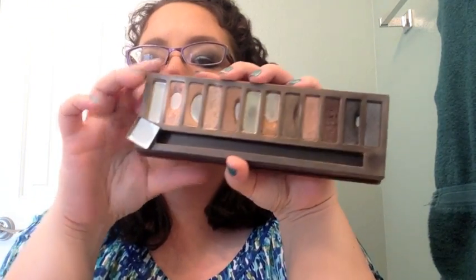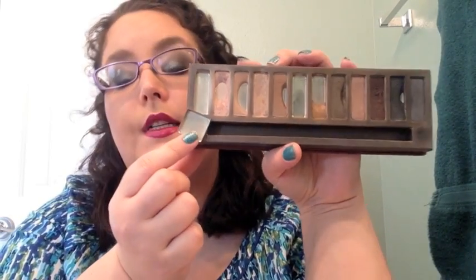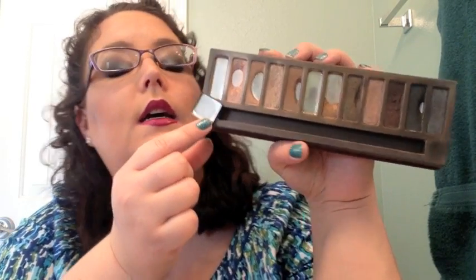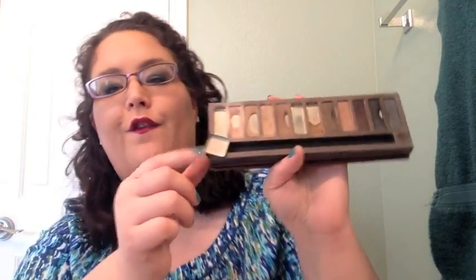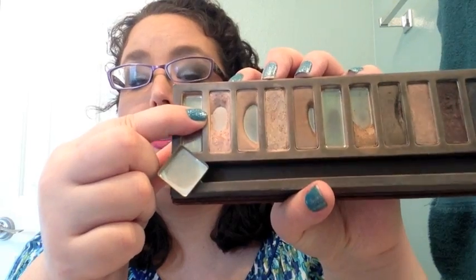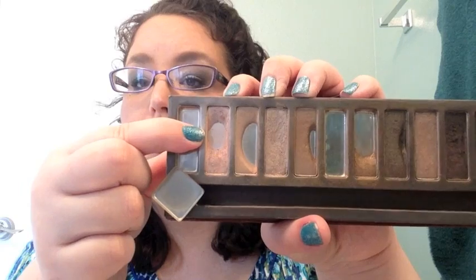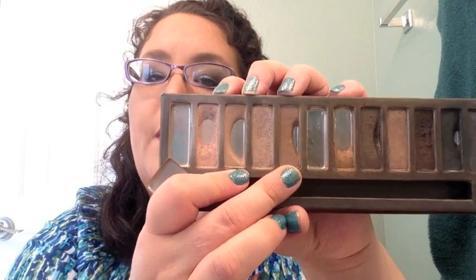As far as my Naked palette, I have finished Virgin. This was Skimp from Book of Shadows 4. When I finished Virgin, I subbed this in because the color is not spot on, but it's pretty close. And I finished both of these, so that's the equivalent of 2 shadows. And then Sin, as you can see, I have already hit pan on that. If you watched my last video, I hadn't hit pan, so crazy.